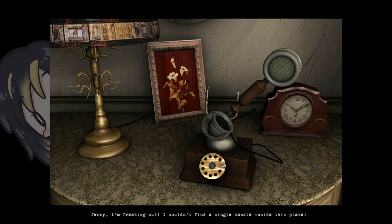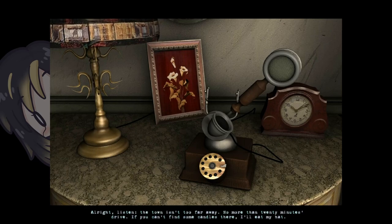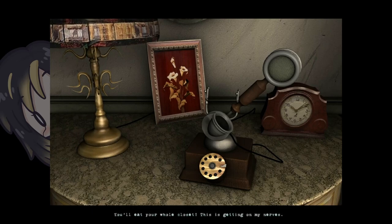Yes? Jerry, I'm freaking out. I couldn't find a single candle inside this place. Yes, every single room, drawer, box, cabinet, nothing. No candles. Multiple times. All right, listen. The town has a shop on Place Drive. If you can't find some candles there, I'll eat my hat. You'll eat your whole closet. This is getting on my nerves. Come on, it's just a quick ride. You know how to get there? Yeah, I saw it on my way here.